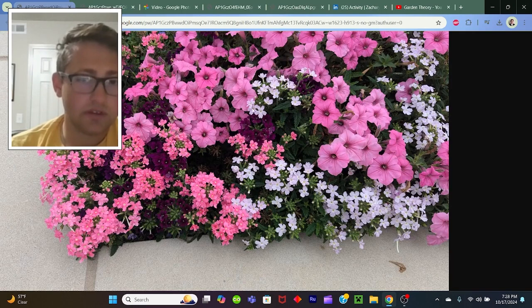So here's another one that I really liked. This one is mainly petunias and verbena, with it looks like three or four different colors of verbena and the pink petunias, making another really nice color palette together. I really like how the dark purple of that verbena kind of hides in the shadow, and then you have that white verbena that really pops against the pink.